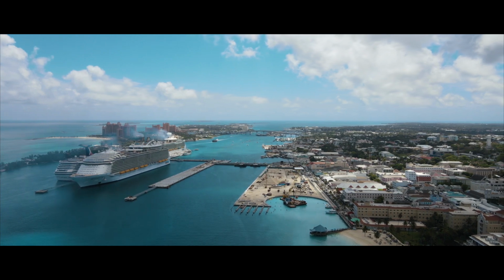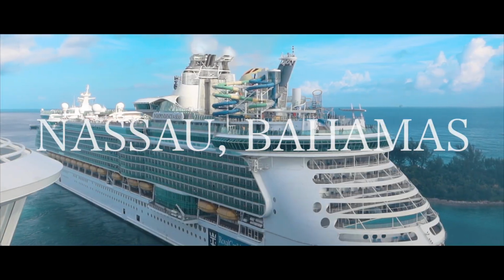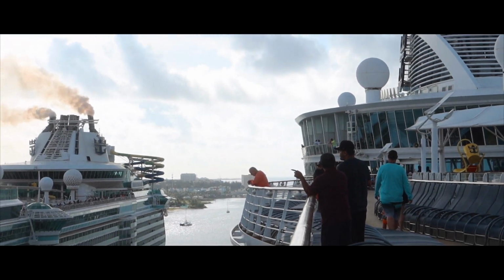What's up, guys, and good morning from beautiful Nassau, Bahamas. We're just docking this morning. It's about 8:55, almost 9 o'clock, and we've got an amazing day coming up for us.